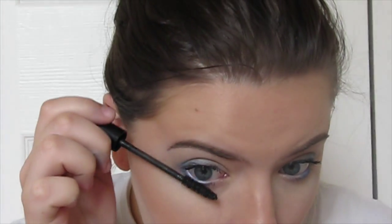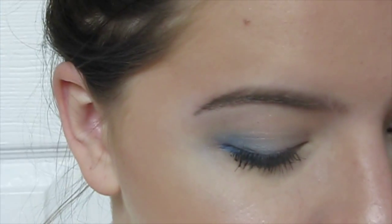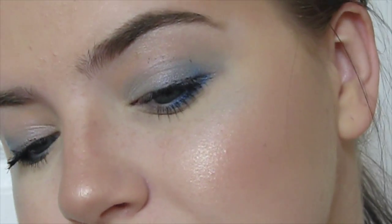And then I'm just going to buff out the lower lashes. Sorry guys, I'm out of frame, but I'm just doing my lower lashes. You know, you have to get all up in there. Let me just zoom in one more time. You guys can see what the final product will look like. Yes, there is a little bit of mascara flecks, but they can easily just be wiped away.